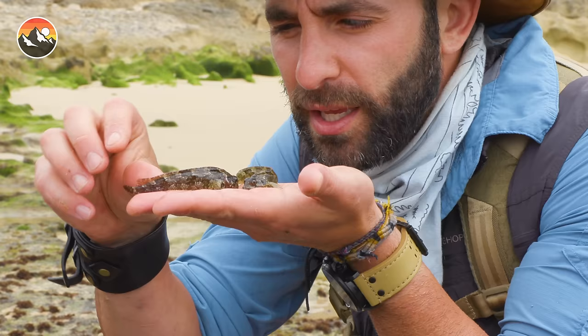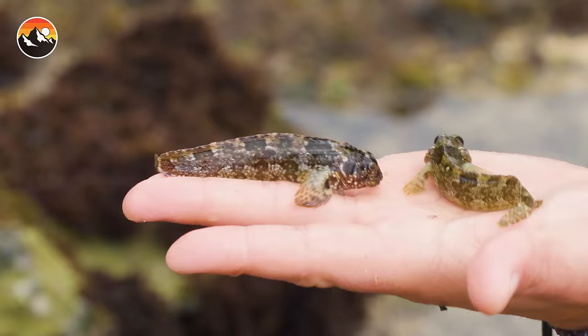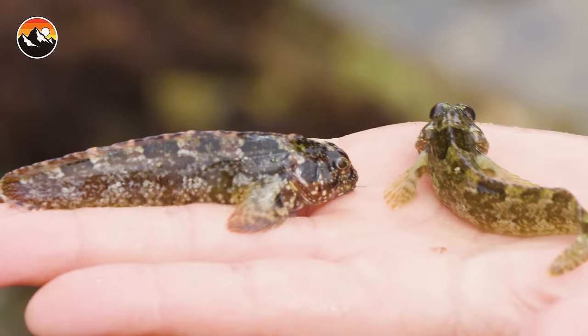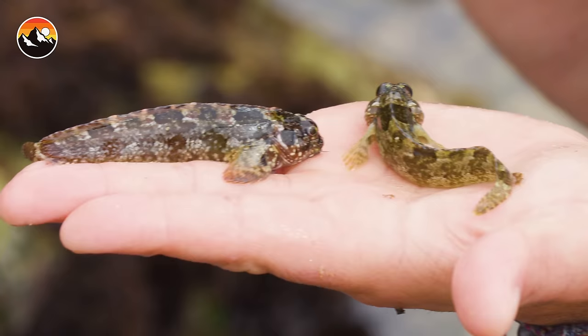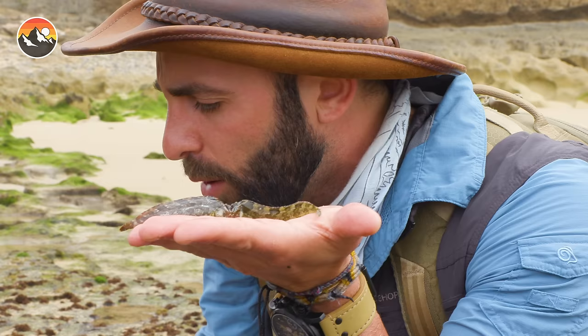And they do have those long dorsal ridge fins that run down the length of their backs. They actually can breathe for a short amount of time out of the water. So we don't have to worry about them just resting up on my hand. And they can actually skip from pocket of water to pocket of water. What they'll oftentimes do is exactly, oh my gosh, there's an octopus.